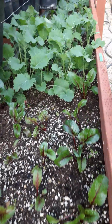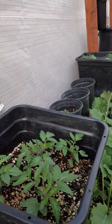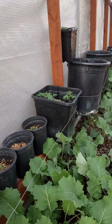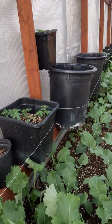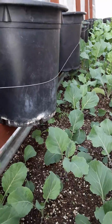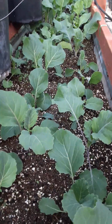And we'll move on down here. We got kale right past the beets. We've got Italian gold tomatoes here. They've done real good. So the next 2x4. And the kale is right up against the perfection cabbage. That's what this is called.